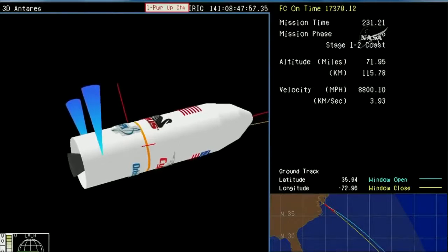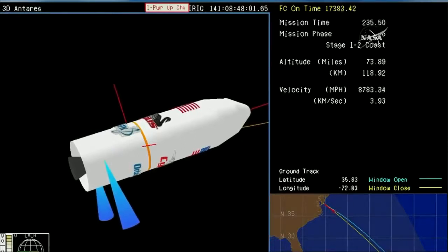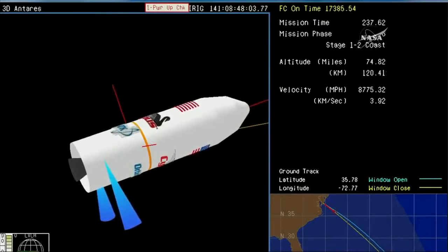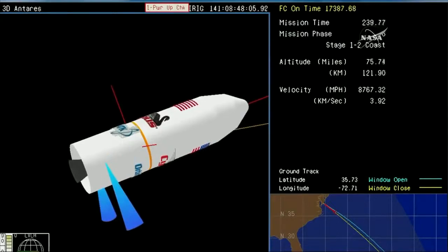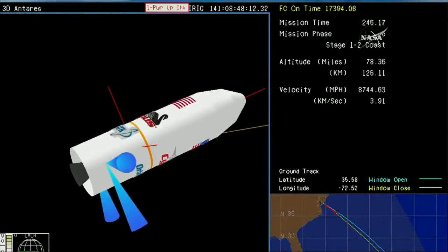As Matt described, now we're in a bit of a coast stage here. ACS is enabled. A short coast phase here, and the next event will be the fairing separation. We had nominal stage 1 burnout velocity at just over 17,300 feet per second.